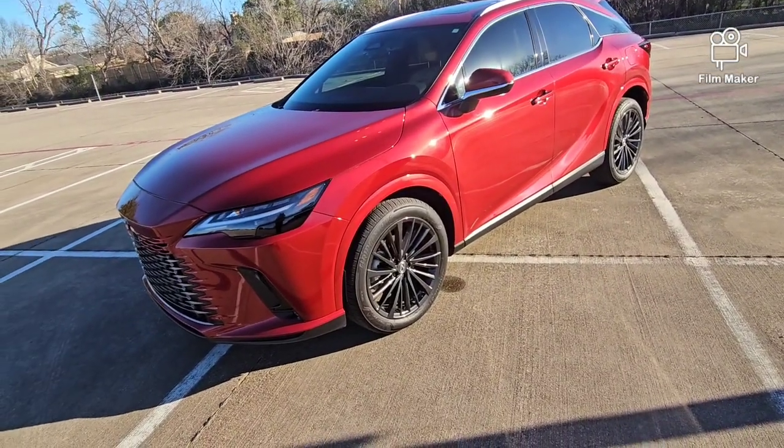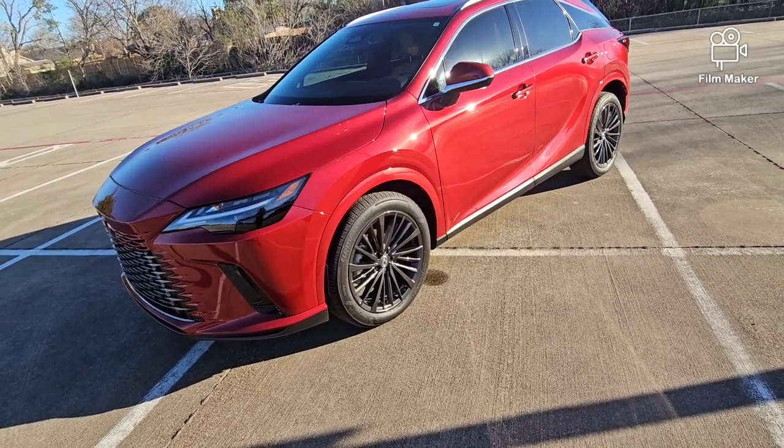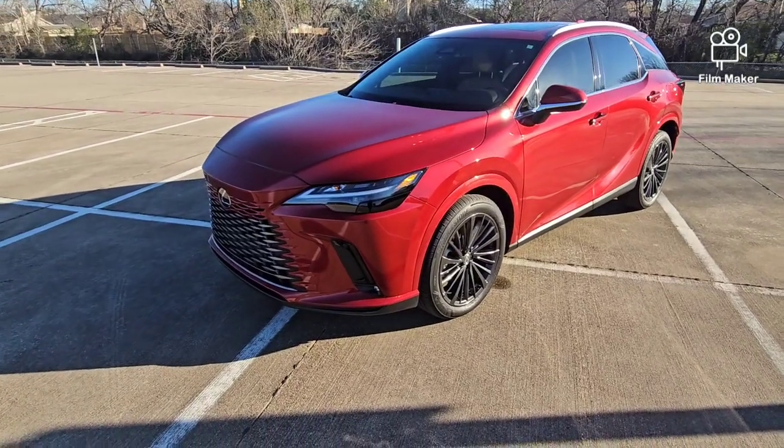Now they did come out with a new model. It's called a TX350, but I think that's in a TX500. But that may be another review I may do later on down the road.